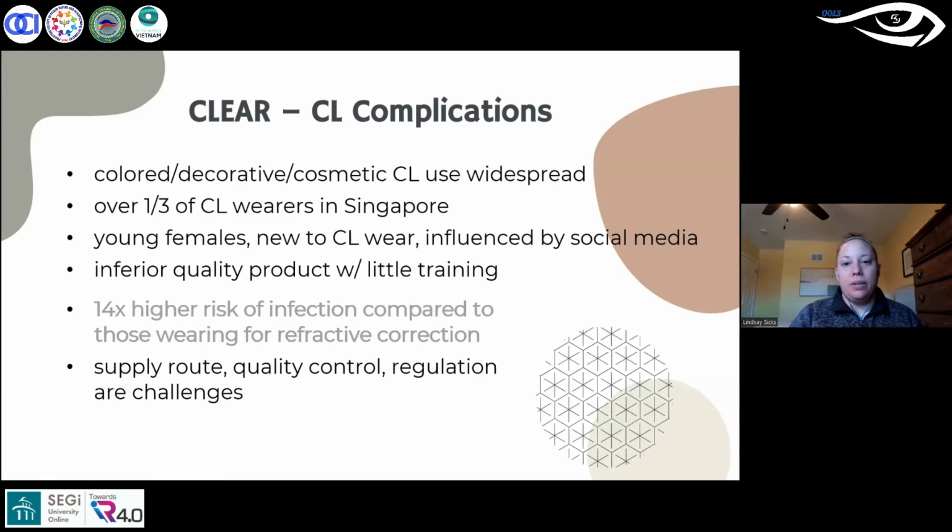One more note on complications, because this is kind of buried at the end of the report. I thought it was really interesting. They called out colored lenses specifically. So any lens worn not for refractive correction, but more for cosmetic use. They said in the population in Singapore that wears contact lenses, over 1/3 of their contact lens use is cosmetic. So colored lenses, circle lenses, decorative lenses, lenses that change your eye color or appearance.